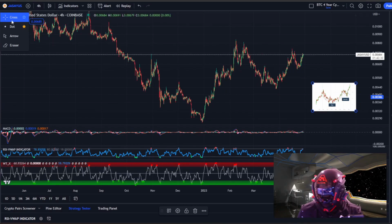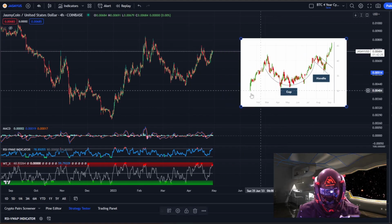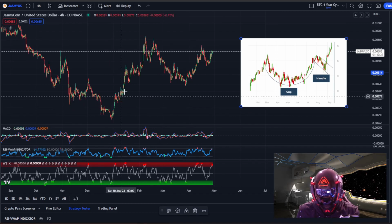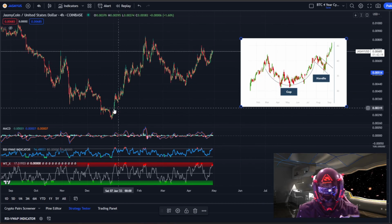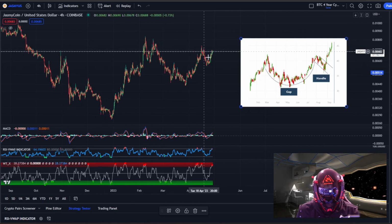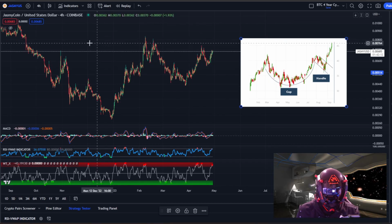Okay, everyone, let's get into Jasmy. I guess I'll start off with the big news. I mean, look at this. Is this not a classical definition of a cup and handle pattern? I mean, look, it looks exactly like this example. We come in from the bottom, we have the cup, we have the handle, and then once you break that, it is absolutely liftoff time.